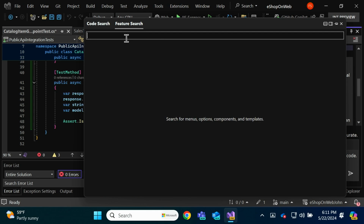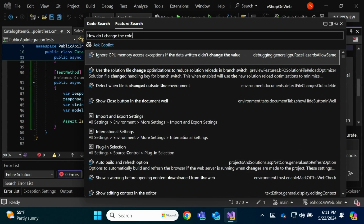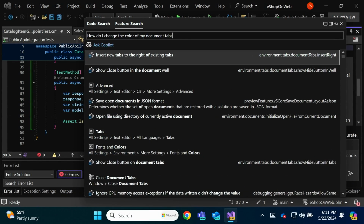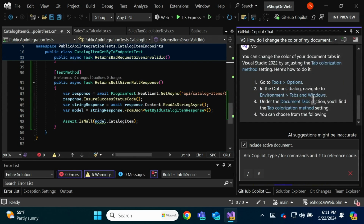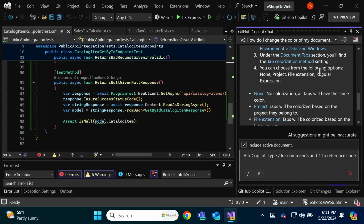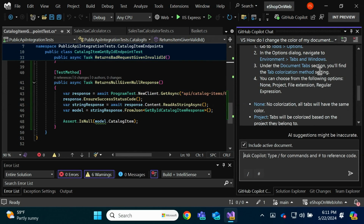Let's ask, how do I change the color of my document tabs? Let's see what Visual Studio does. I think it's going to do well. I believe in it. Okay, tab colorization. It tells me all the things that I can do with that. And it sends me how I can set that in the regex. Okay, great. So AVS, I think, is going to come in very handy when you get back into C# dev.